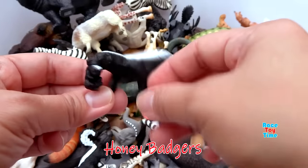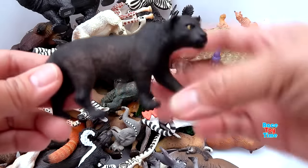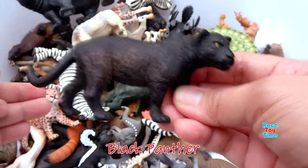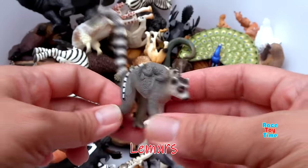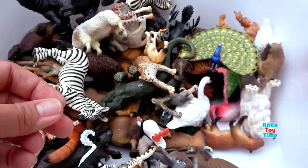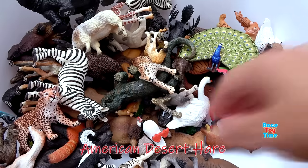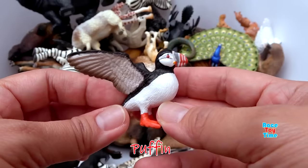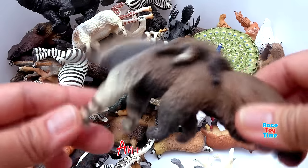Here's a honey badger carrying its baby. Black panther. Lemurs. Here's the American desert hare. Puffin. Anteaters.